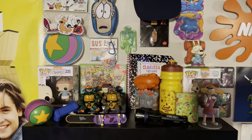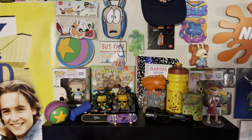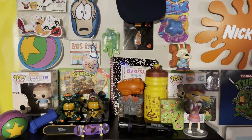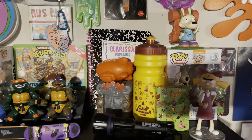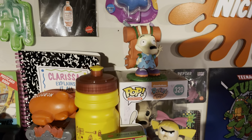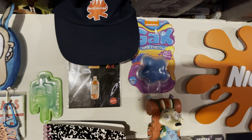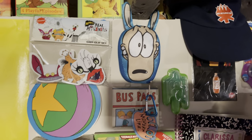Over here is my Nickelodeon shelf. You can see a bunch of different things here from my favorite Disney and Nickelodeon TV shows. We got a Clarissa Explains It All notebook. We have the Nickelodeon blimp. We have Rugrats. We have Hey Arnold. Rocko's Modern Life. We have Gak. If you guys all remember Gak, Aaahh!!! Real Monsters sitting up there.